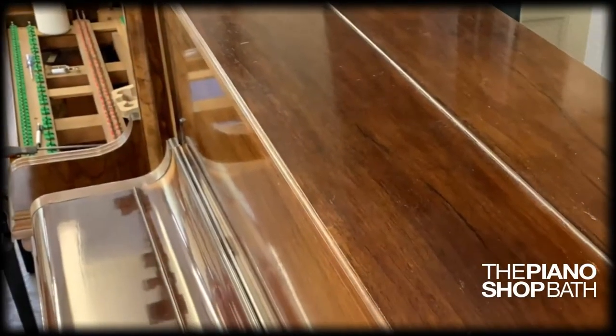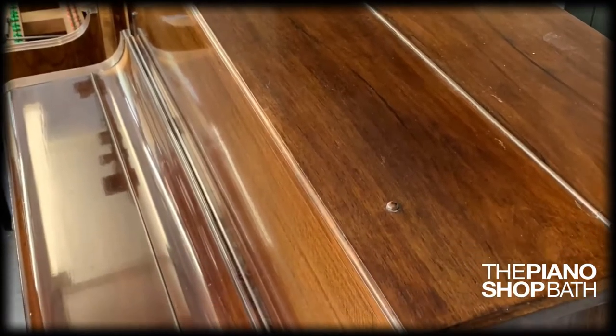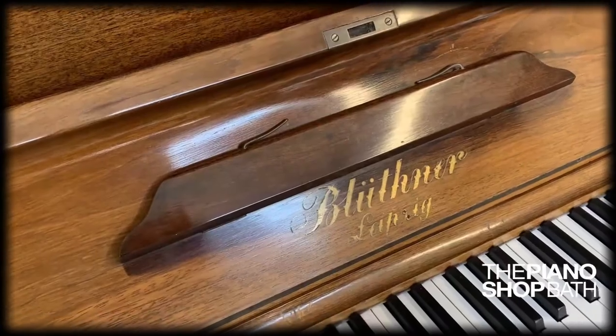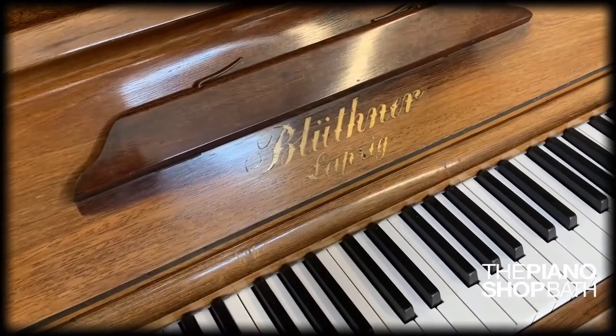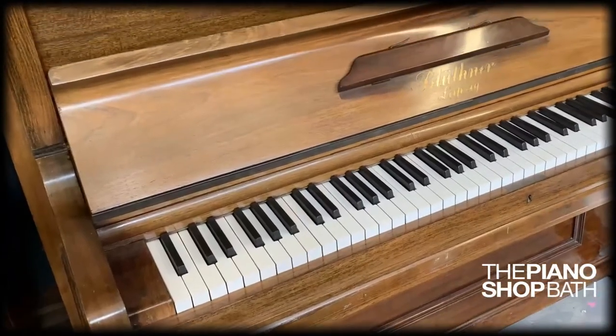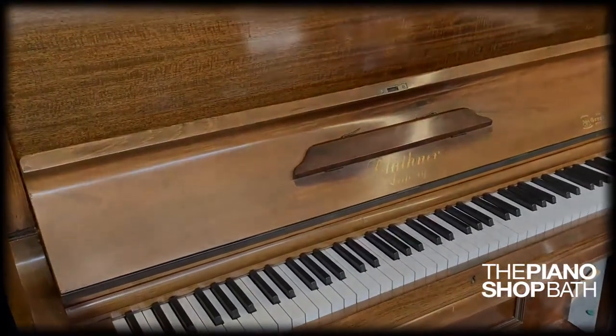And then secondly, there is the all-important attention given to the piano's rosewood casework. Regarding this particular Bluthner piano, it was decided that its rosewood case was sufficiently good enough to warrant the care and attention of Phil's French polishing expertise.